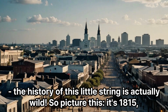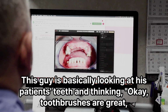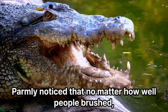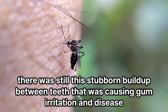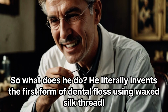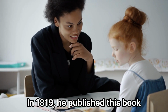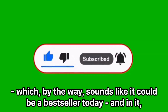So picture this, it's 1815, and there's this dentist in New Orleans named Dr. Levi Spear Parmley. This guy is basically looking at his patient's teeth and thinking, okay, toothbrushes are great, but we're missing something here. Dr. Parmley noticed that no matter how well people brushed, there was still this stubborn buildup between teeth that was causing gum irritation and disease. So what does he do? He literally invents the first form of dental floss using waxed silk thread. Like, this man was out here in the 1800s, being a total innovator with silk thread, you guys. In 1819, he published this book called A Practical Guide to the Management of Teeth, which, by the way, sounds like it could be a bestseller today.